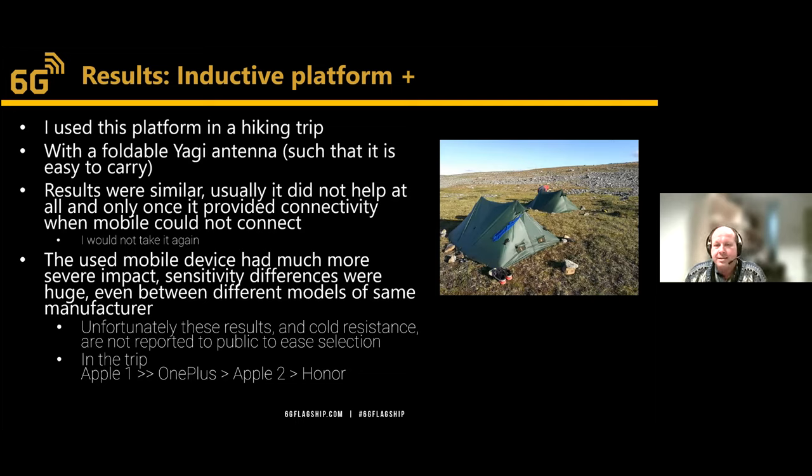I also tested this on a hiking trip in North Finland in bad coverage areas. In some places you can connect with mobile phones, but mostly not. On this trip we had a foldable Yagi antenna with us so that it is smaller in size and goes easily into your backpack. But the results were again similar. Usually this inductive platform did not help at all, but just once it provided connectivity when the mobile could not connect at all. So, not very promising results.